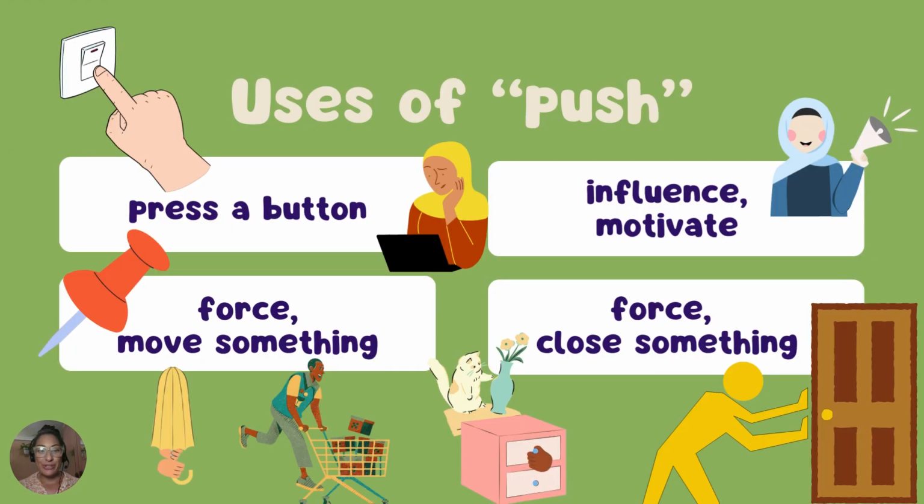So, first of all, let's take a look at the word push. Push has different meanings, different uses. It can be push a button or press a button. It could be to force something, meaning to make it move. So you can see the little red push pin. You push that into the board to hold a paper up.